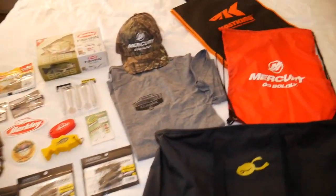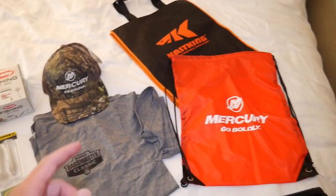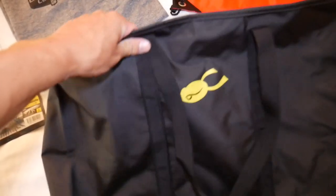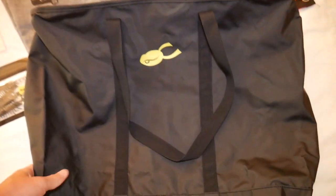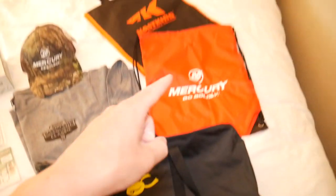And then we also got a couple cheap bags. They give you a bunch of cheap bags with their brands on them. Got a t-shirt, got a hat, and this bag I'm actually really excited about. It's super high quality. This is a Spro bag. It's just kind of like a tote bag. It's not even a cooler bag or anything, but it's a really nice bag that I think will last a long time. Most of the bags they give you are real cheap, but this was pretty cool.